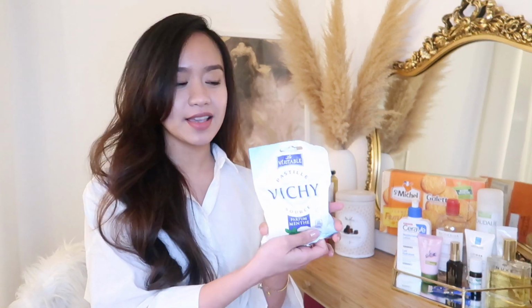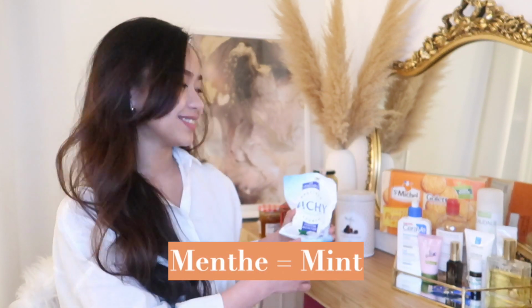So this is one of the favorite things I like to bring with me whenever we are on a road trip. So I really like this one. Here it's written Parfum Menthe. Mint is month. I'm gonna have another one. Maybe two. I really love this.